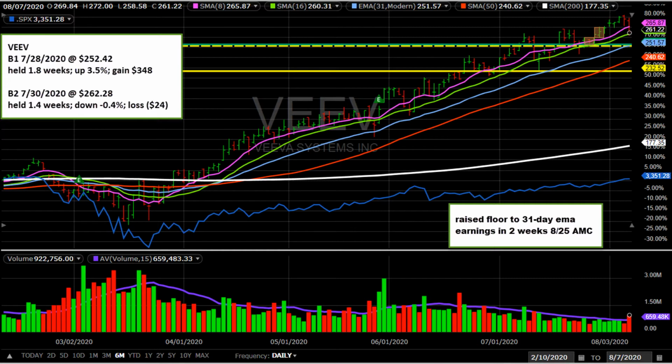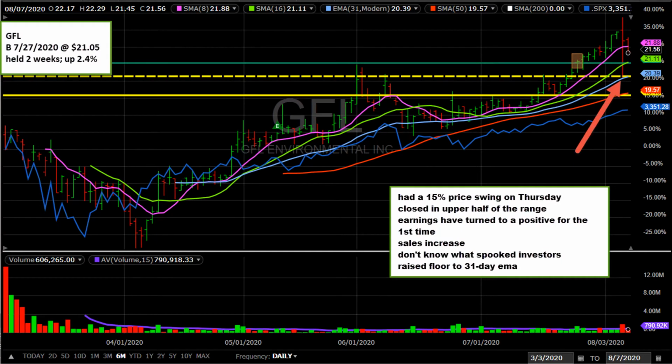I mark up my charts: the solid green line is showing you the purchase price of my B1, and that little orange box is showing you the day that I made my buys, and then that solid yellow line is my 8% floor.